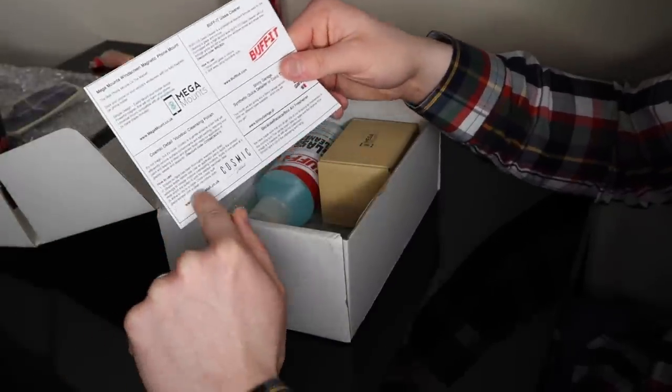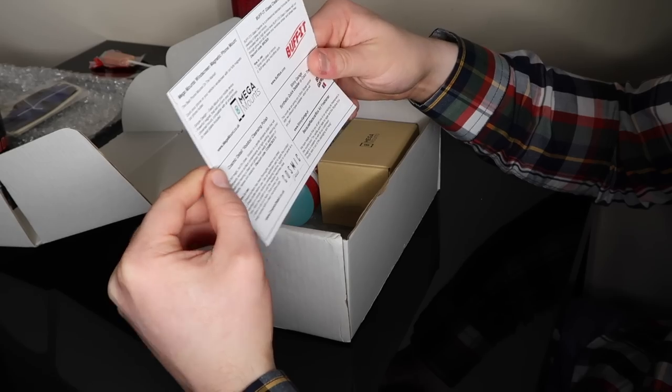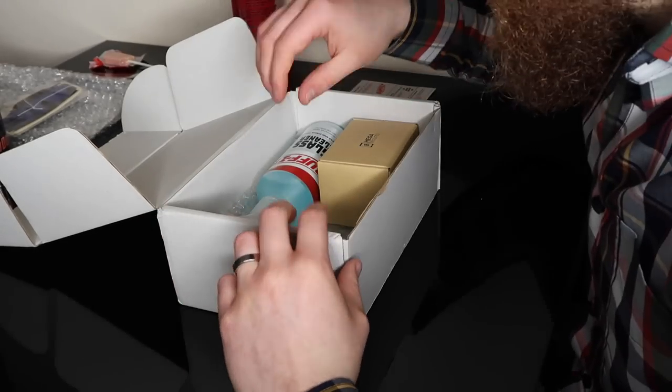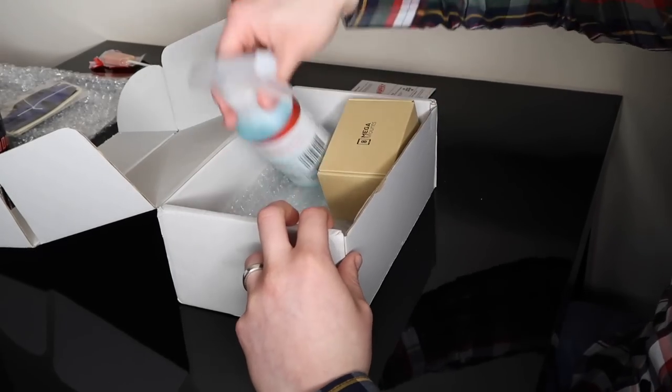So yeah, then there's some instructions as to how to use it more specifically. So yeah, that's pretty cool. Next up, I'm gonna do this.